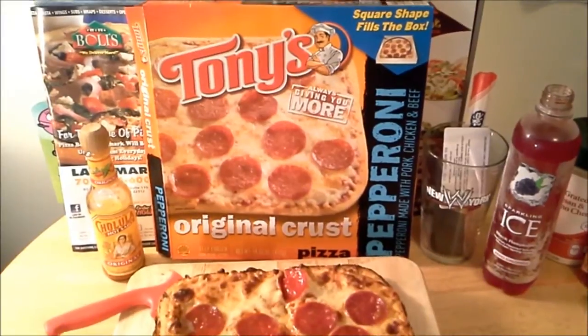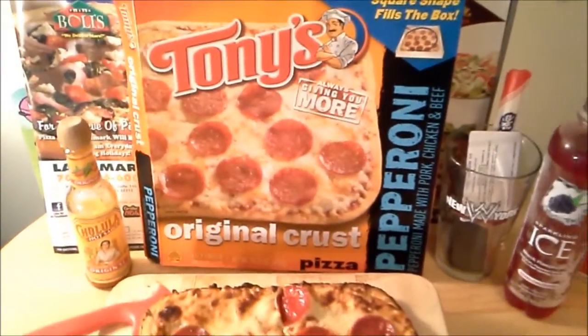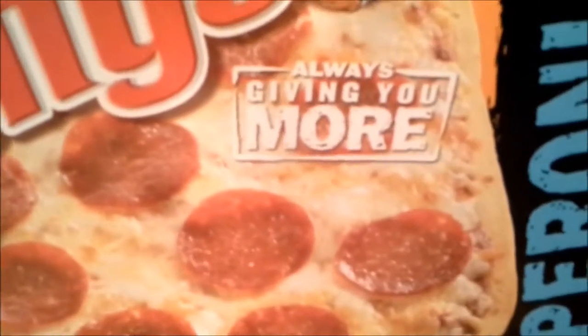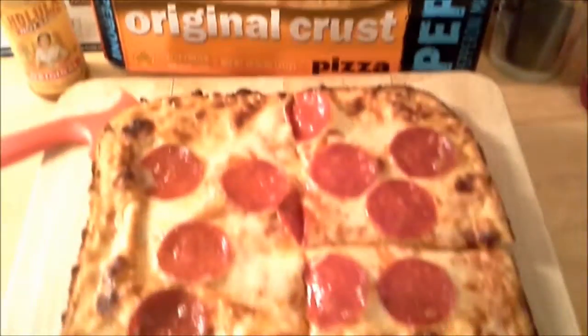It's Pizza Night Bargain Basement Special Mofo Broke Edition, featuring Tony's Pizza. With Tony's Pizza, they're always giving you more. And guess what? The square shape, it fills the box, guys. Of course, I got the pepperoni Tony's Pizza.